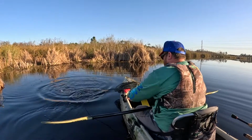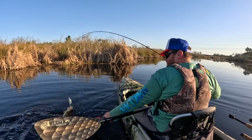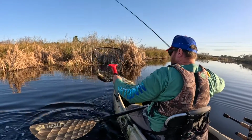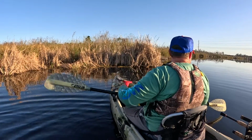Alright, hook up. This guy's pulling a little bit. He's going to be bigger than 10 inches, but he's not going to be as big as that first fish. Only on the back hook. Let's get that guy in. We got him. Let's get a picture of this rascal and see how big he is. That's going to be our third fish.